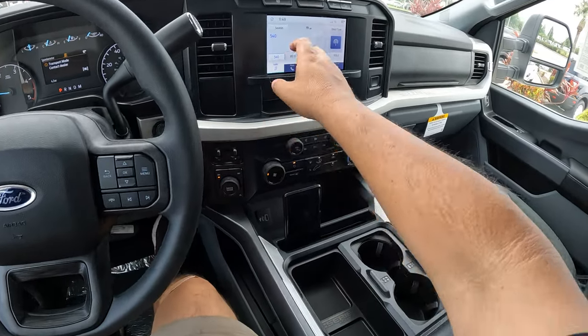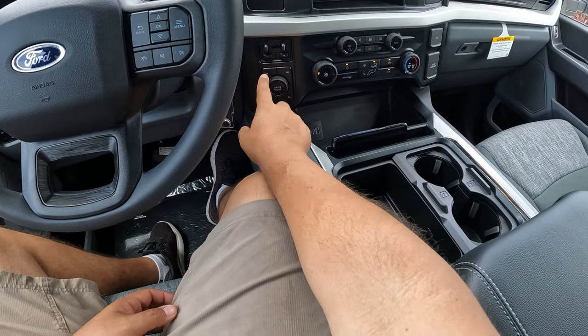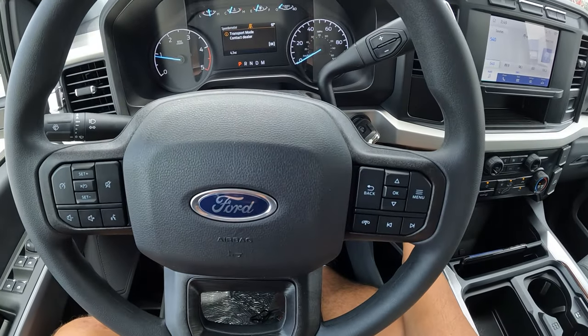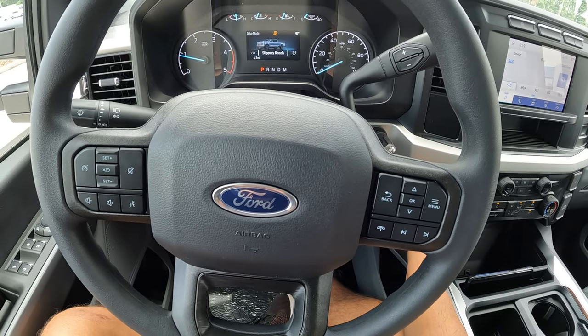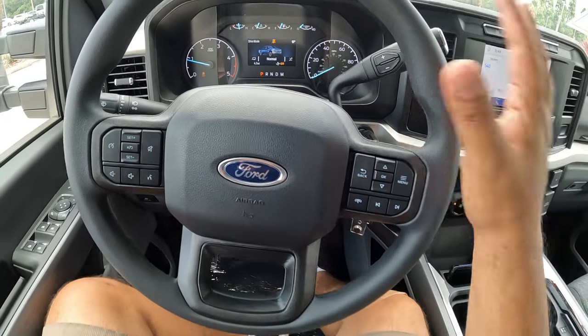So we do have a backup camera as well. I don't know if I have a camera button here. We've got your brake controller here as well. We got two-wheel drive high, four-wheel drive high, and four-wheel drive low. We also got some drive modes as well. Let's check them out real quickly here. Of course, we got normal, we got tow and haul, we got eco, if we go back this way, and we got slippery roads and off-road as well. So those are basically the modes that we have. We're gonna leave it in normal.